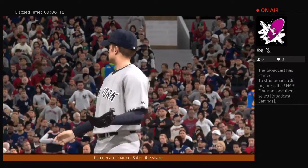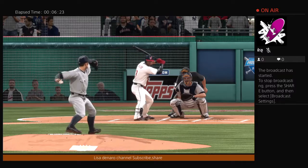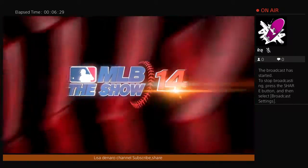Well, that's just some indecision there on 3 and 2. He's thinking, should I swing? You could just see him try and hold up, but by that point, he'd already broken the plane. That's an easy call.